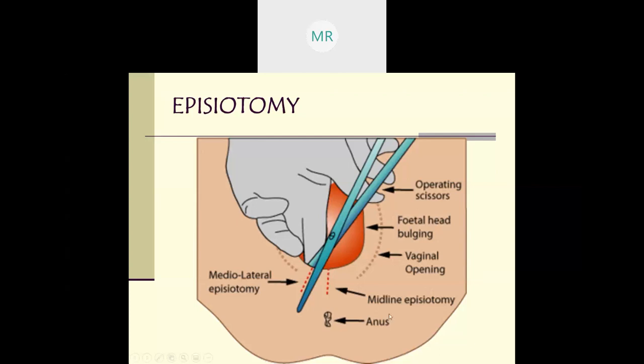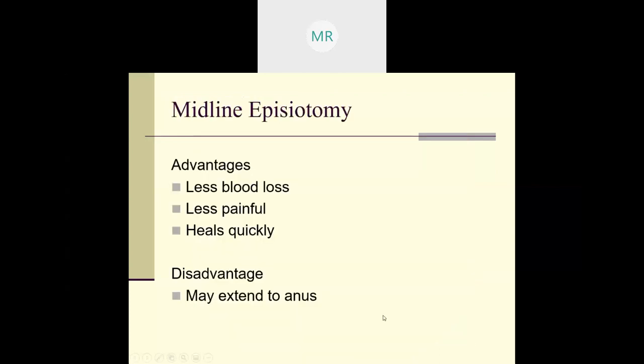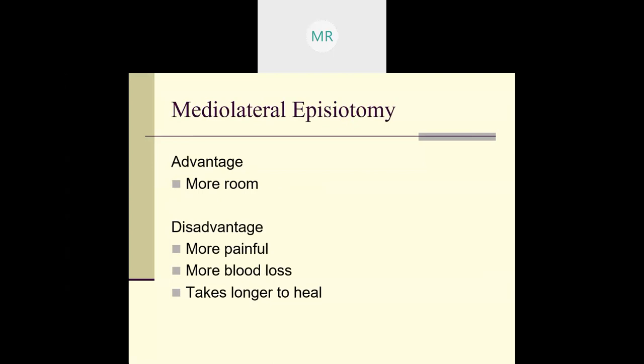Your midline, that's where our first slide comes in. Our midline episiotomy has less blood loss, it's less painful, it heals quickly, but a big disadvantage is it may extend to the anus. And then our mediolateral advantages are it's more room. The big disadvantages are it's more painful, it's a bigger space, it's about a 3 to 5 centimeter cut. It's more blood loss, and it does take a little longer to heal.